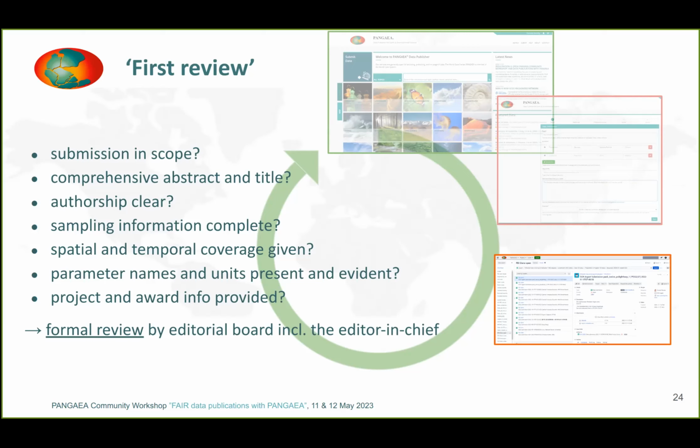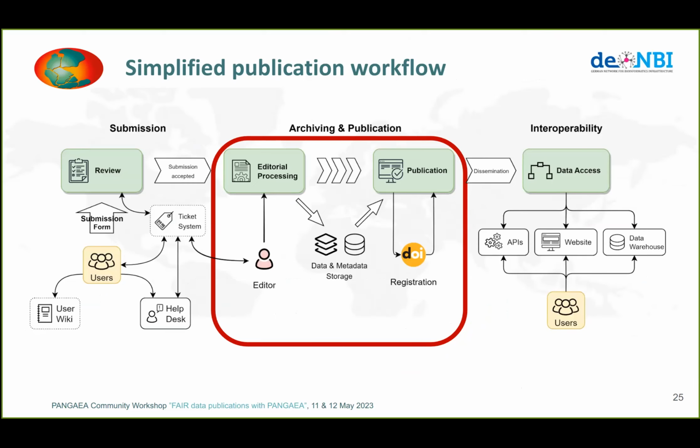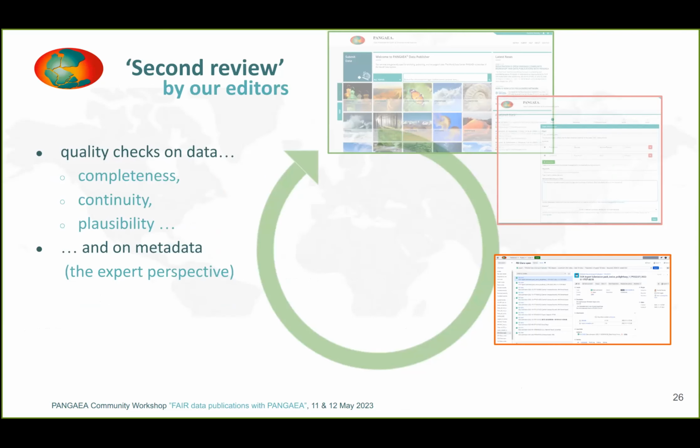When it's due in the waiting line, it gets assigned to a data editor with a similar background, and we enter the data processing stage. In this stage, the submission ticket and previous communication is handed over to the editor that initially does another more in-depth review, including checks on the quality of data and the metadata provided, all from an expert perspective this time, and both in terms of disciplinary standards, as well as good data management practices. Usually this leads to a few feedback cycles, but also to a fruitful collaboration of the authors and editors to considerably enhance the quality of the data and the richness of its contextual information.